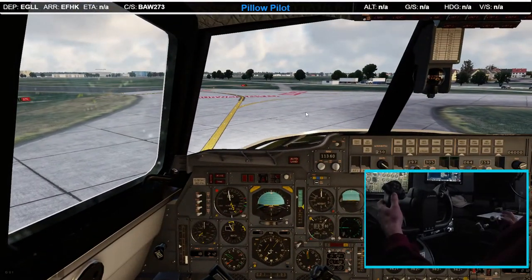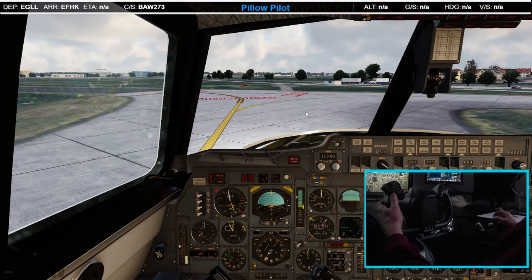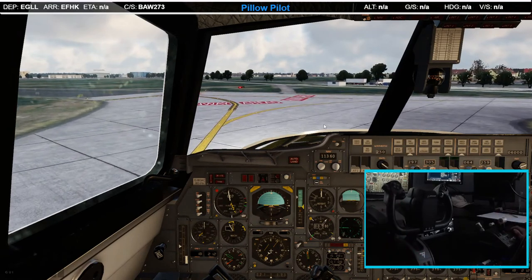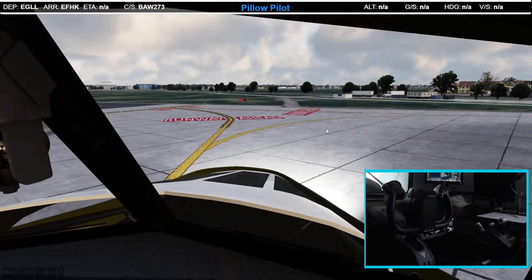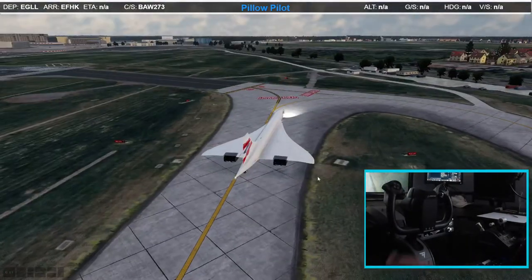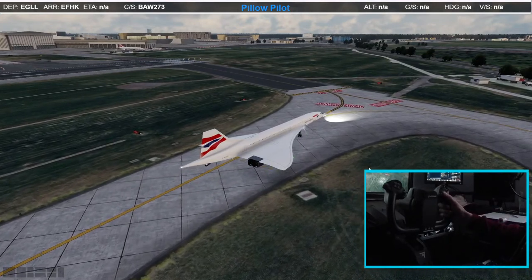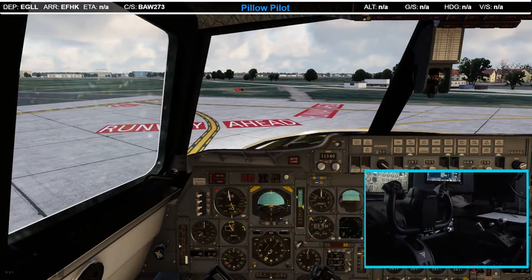Speedbird 273, 7 Golf, runway 27 left. Speedbird Concorde 273. Understood. I think he's done. There must have been a runway change in progress, so that's why I've been sent out here. Hey, no complaints here.